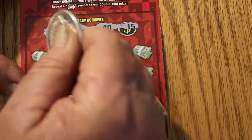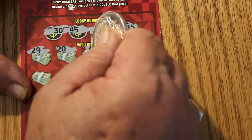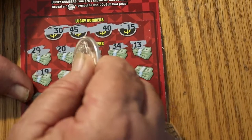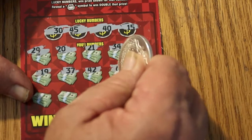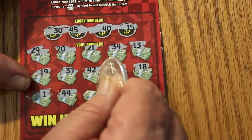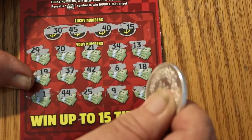$30, $45, $40, and $15. $29, $20, $21, $34, $13. 19, 37, 42, number 6, number 18, number 1, 44, 25, number 9, and 32. So nothing there.